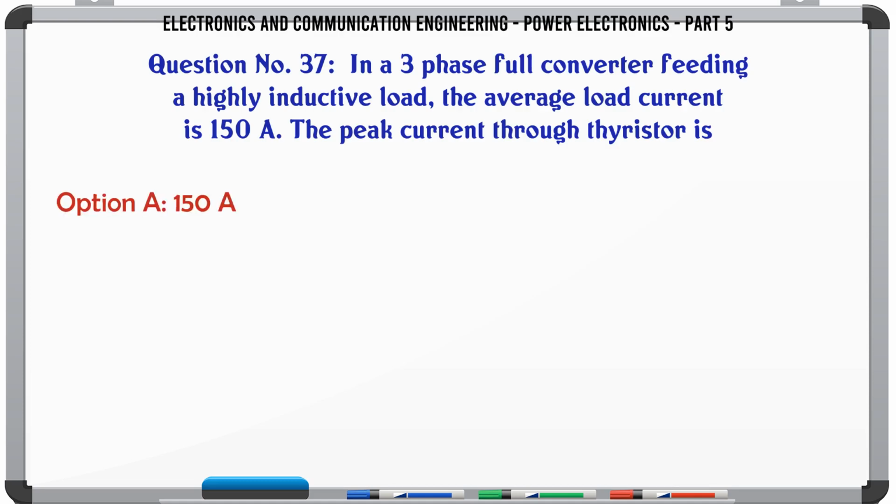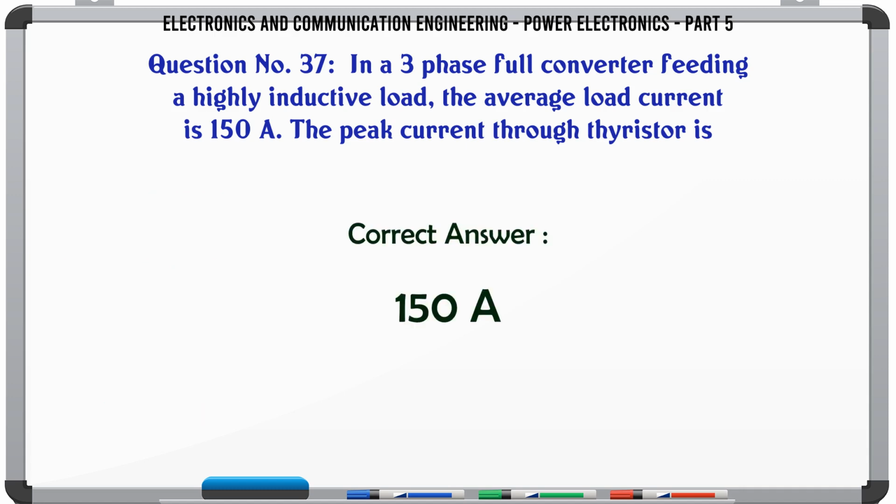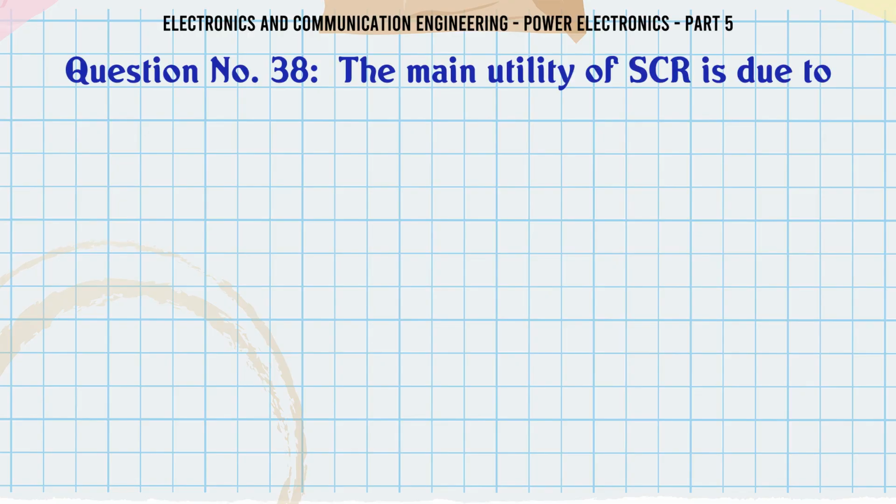In a three-phase full converter feeding a highly inductive load, the average load current is 150 A. The peak current through a thyristor is A. 150 A, B. 75 A, C. 50 A, D. 300 A. The correct answer is 150 A.